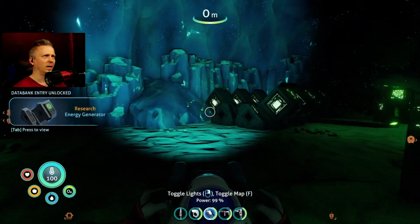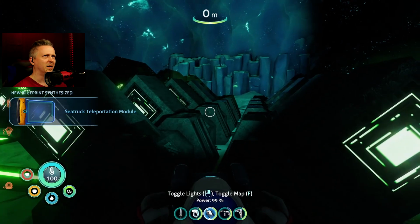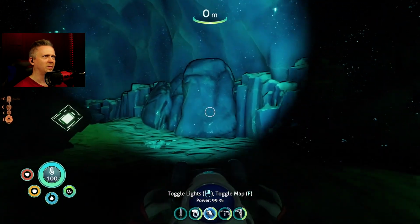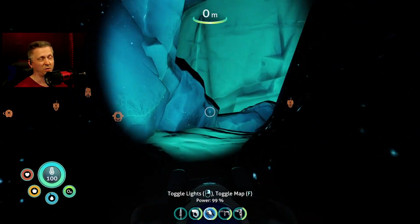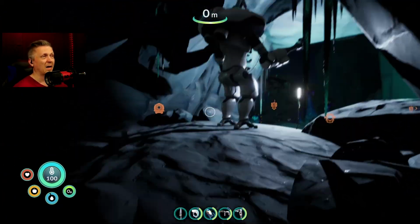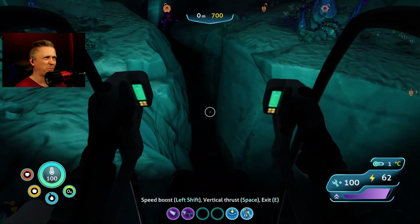Energy generator. Okay. Now, how many of these have I scanned? There we go. Teleportation module. That's number 10 that I have scanned now. Teletool. I don't really care for them. I don't ever use them because it doesn't work with the prawn suit, which means I leave the prawn suit out in the middle of the basin or the Ice Spires, wherever I've got it. So I don't use it. But hey, I've unlocked it. I've got 10 of those done. So I don't have to worry about really any more artifacts at this point.